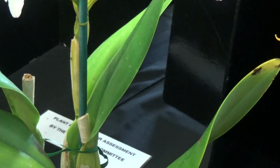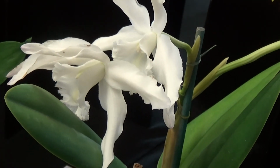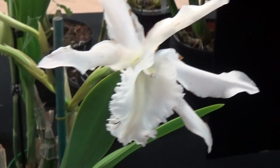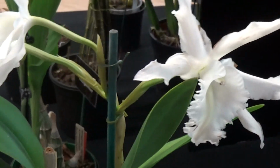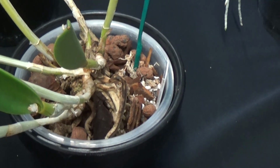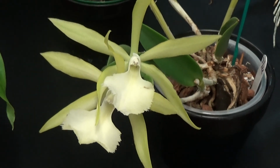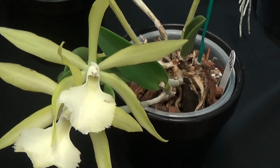Followed by Macklemoreara, Bill Macklemore. Oh, yeah. It's a new one. We'll get a better picture of the flower around here. Looks like there's a bit of Digbyani in that one. Here's an old popular one. Last of all, Jiminy Cricket. A Catasetum, Jerryman.